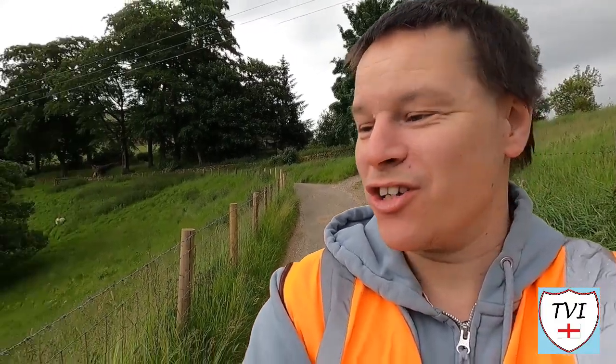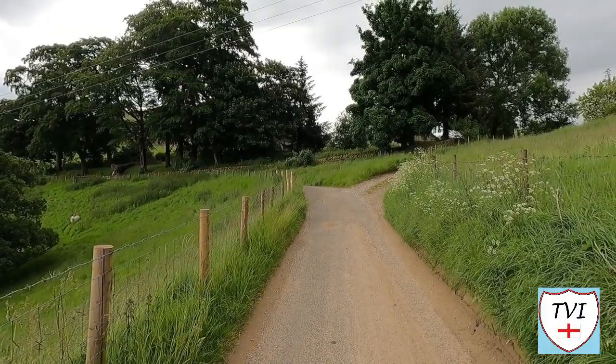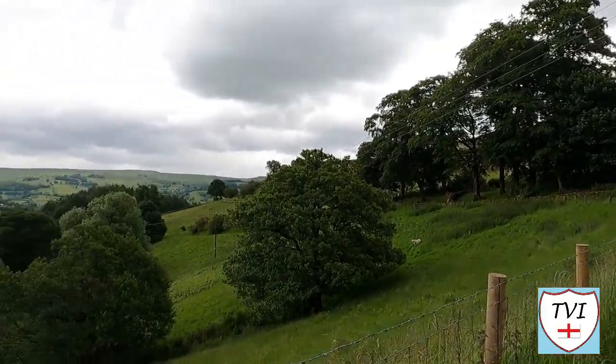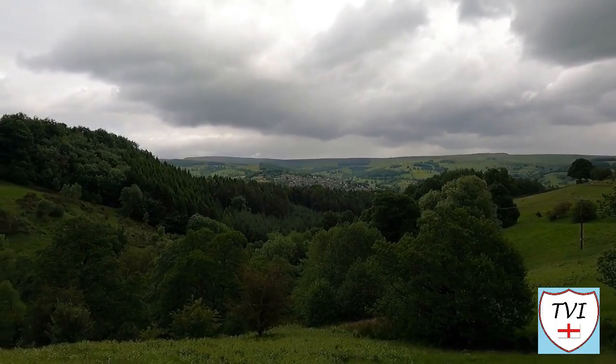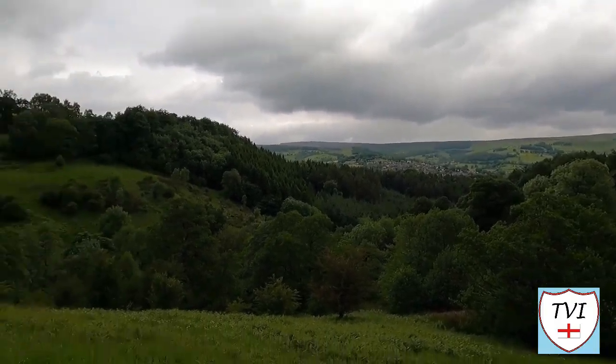Blimey, it's not easy to get onto this road, let me tell you. These lanes are extremely narrow, and I had to reverse back up the road just so I could make the turning onto this road. It leads down into Offerton, which is the next one on our Derbyshire Dales list, and as you can see from here, there's a cracking view into the Hope Valley. Isn't that fantastic? Right, now, like I said, we're going to head down into Offerton for the next episode.